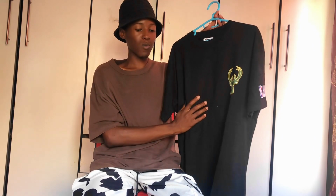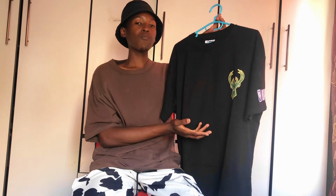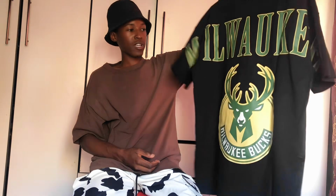I love pairing this with a monochrome black and white, or you could go with just plain black, or you can go with colors that complement this, which is like gray, green also, and also the yellow. You could style it in so many different ways. Like black, you could style black in so many different ways, right? And yeah, man, this is how it actually looks.